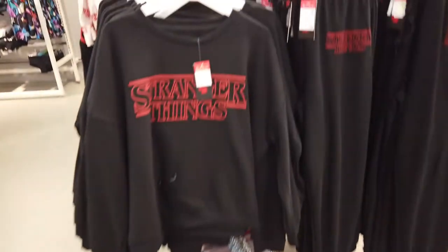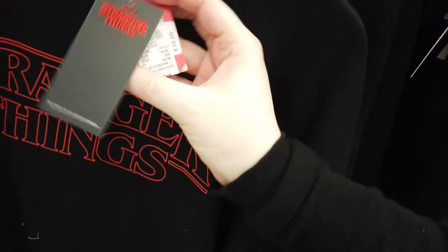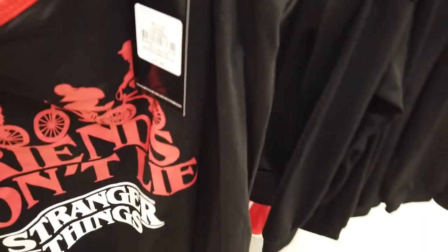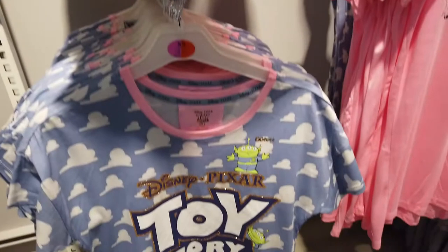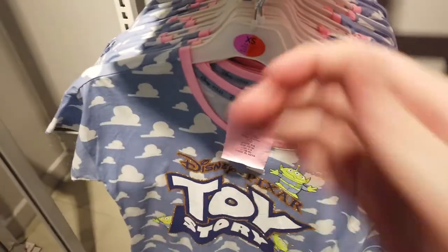And then here we have the Stranger Things. So £10 for the bottoms. And let's see what it says for the top. £10. Shorts and cami set, £7. And we have Toy Story Pixar, £7. And this Toy Story top is £7 as well.